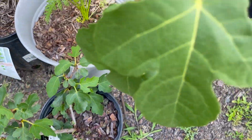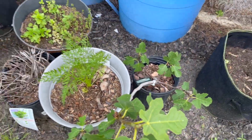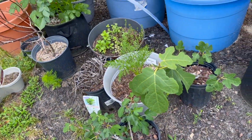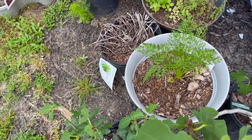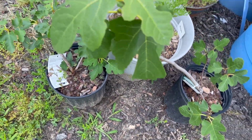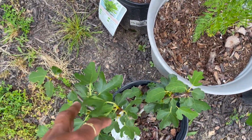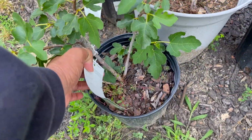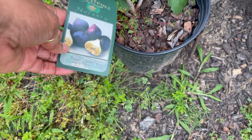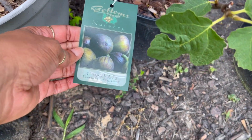This is a fig tree. This had 1 fig on it and it died off. Then there's another one. I'm going to repot those probably today. Both of them. And put them in bigger pots. Not sure why it died. I don't know anything about a fig tree. But I'm going to put them in pots and let them do what they do. Hopefully I get more. Since I have that one, this one probably put on some too. They're 2 different varieties. I showed them before. This is the brown turkey fig, and this is the Chicago hardy fig.